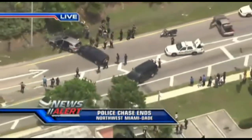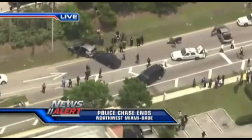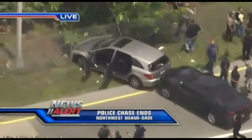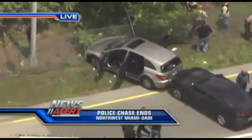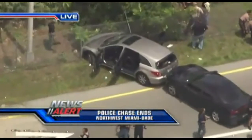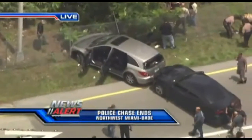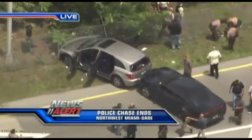But again, this chase started 20-something minutes ago, ending about 5 minutes ago when this vehicle, the silver Mercedes, crashed into the fence after a chase up the 874 to the Palmetto Expressway east to 27th Avenue. The driver was driving the wrong way on the roads in many instances and threatening life and limb and danger to civilians as he fled from police pursuit.